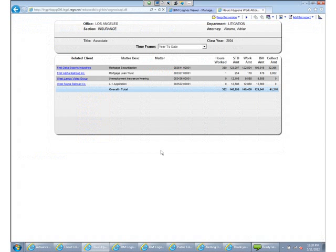So I could better understand the work I'm doing, how much is being billed, how much is being written off. The filters above allow you to change the time frame as well. So just another basic view that informs and provides information. In this case, it's very hours focused and it's focused on the work that is being done at the firm.